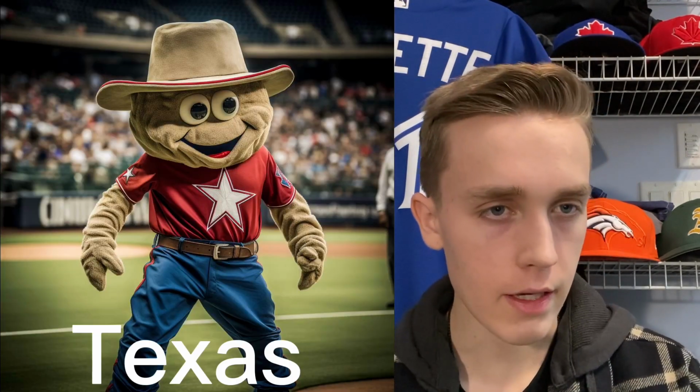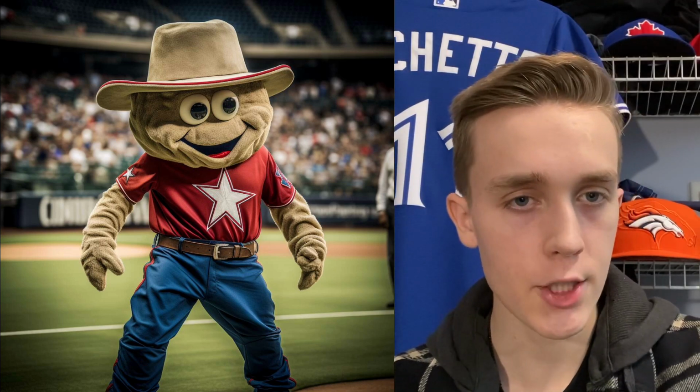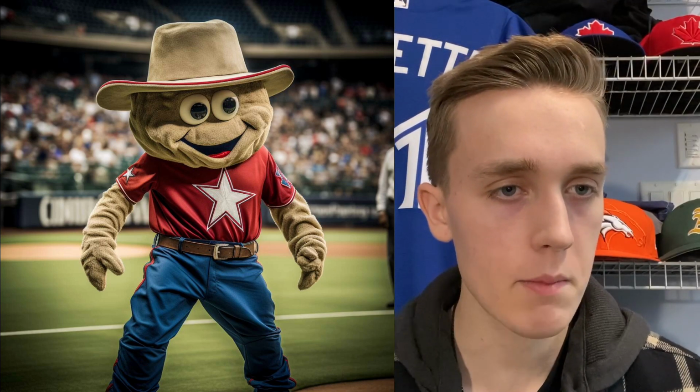What am I even looking at? Oh, I think it's supposed to be like a tumbleweed or something. I do like how he's dressed. That's actually kind of cool. I like the cowboy theme. I actually kind of like this. This isn't bad. All right, this looks more like a blue bird than a blue jay.